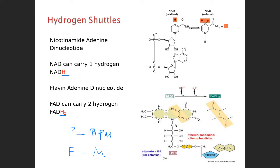Are these molecules oxidized or reduced? Mr. Keong, are they oxidized or are they reduced? Oxidized? They don't have any oxygen. They've got hydrogen, right? So if you gain electrons, you gain hydrogen. So these are reduced, okay? Good. When they get oxidized, Keong, they become NAD and they become FAD. But when they become reduced, they become FADH2 and NADH, okay?